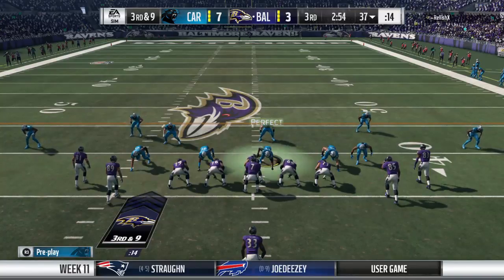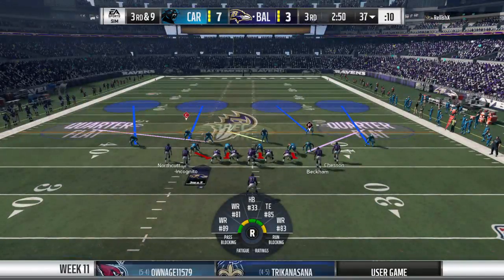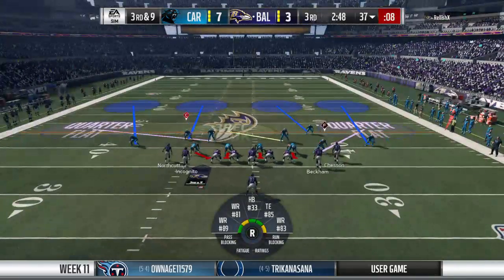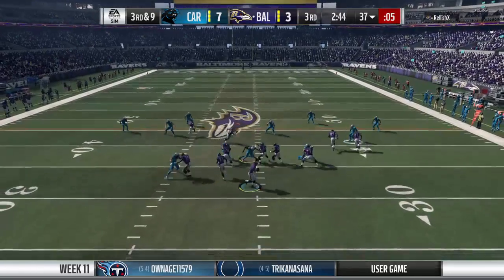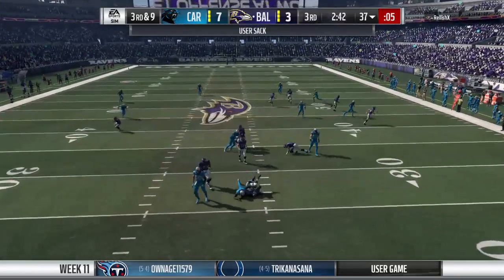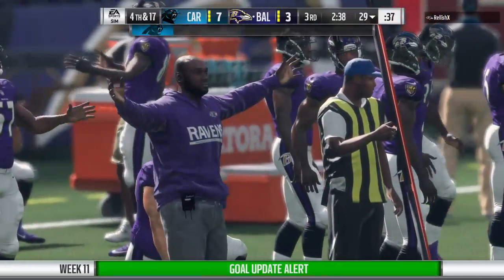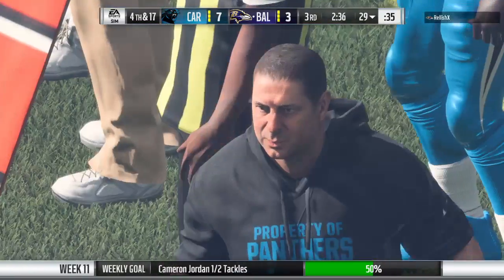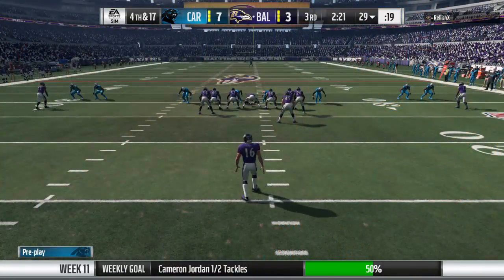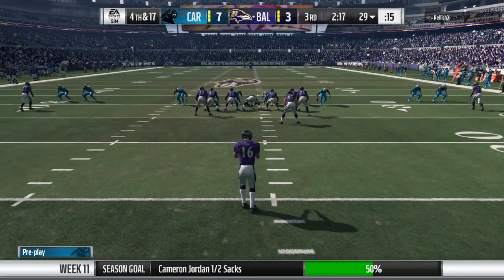And the defense searches for one more stop here after the run on second down. On third down, Brissett. Pressure comes in. He's brought down. It's a Panther sack. Cameron Jordan coming in to drop him for a loss of 8, and it'll be 4th down. The Ravens send their punter out now as they're forced to kick for the 6th time today.